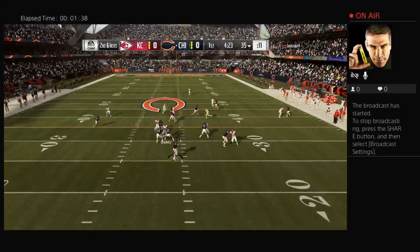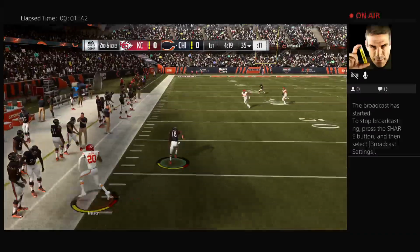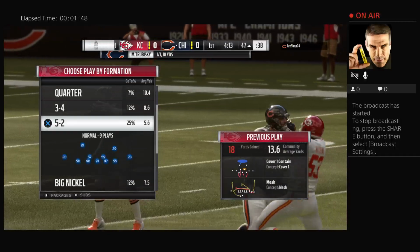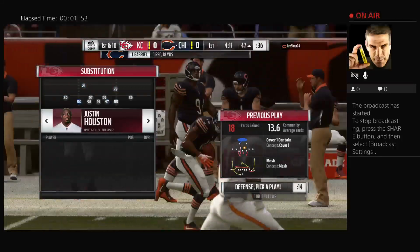Now Trubisky to throw on second. And this is Gabriel on the catch. And he'll be taken down, but not before he works it past the 50. 18 yards the gain for number 18.